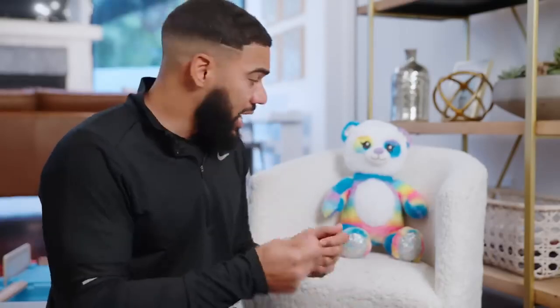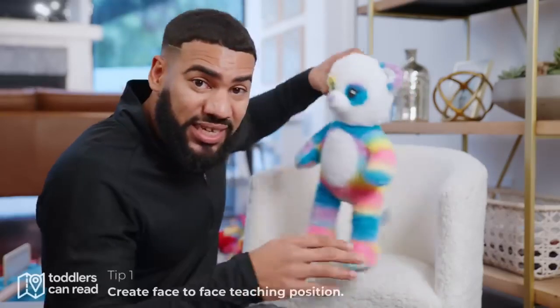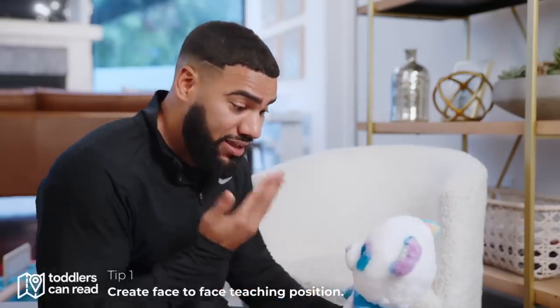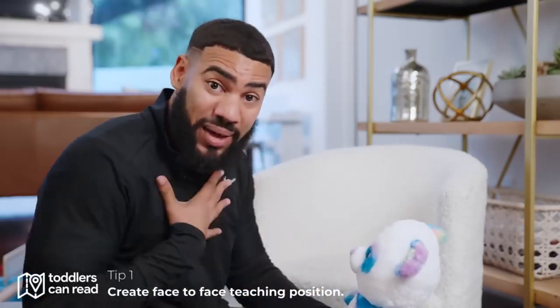First, a lot of us are teaching side by side. We're keeping a little bit of a distance, and we're trying to teach our kid like that. That's usually not going to work. What we want to do is we want to teach face to face with our child. So we want our child to be literally facing us and looking at our body and looking at our mouth.